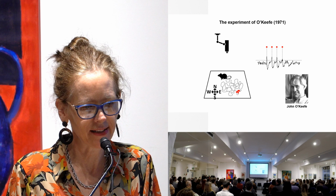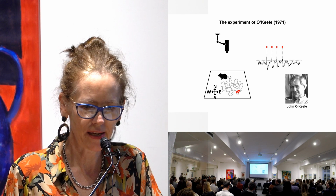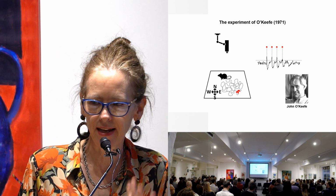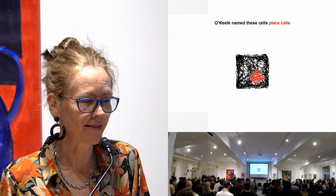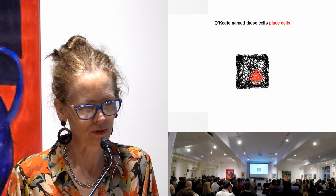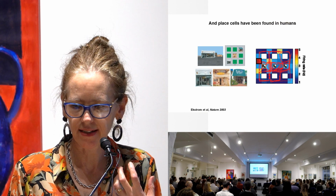And O'Keefe studied quite a few of these neurons, and he found that different neurons had different places where they would be active, and he concluded that the hippocampus is a map of space. And so he called these cells place cells, and they turn out to be really fundamental for understanding how we represent space and how we organize our memories.